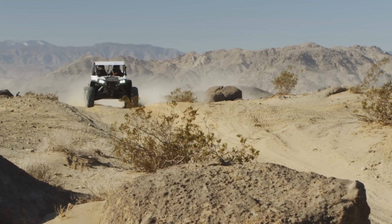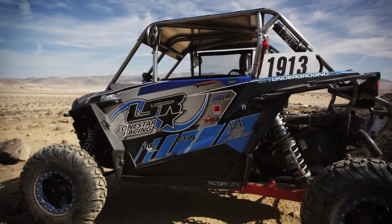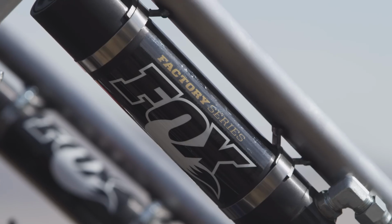This will be my third year competing at the King of the Hammers. First couple of years went real well, had some failures with the car, and this year we're starting with a new car and hoping for a first.